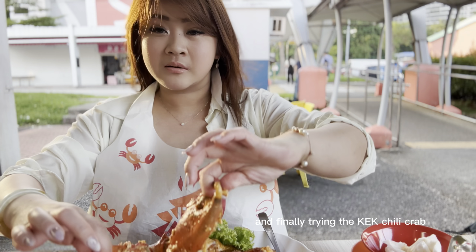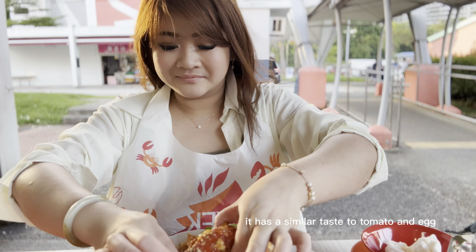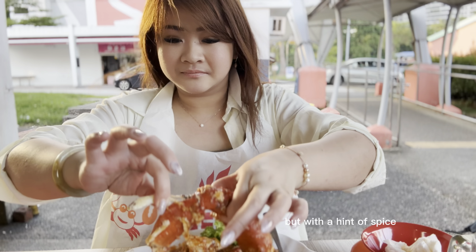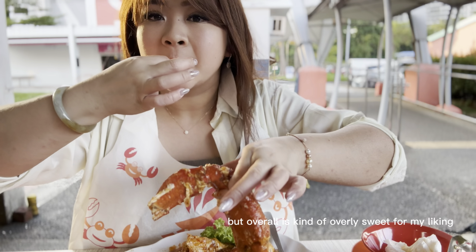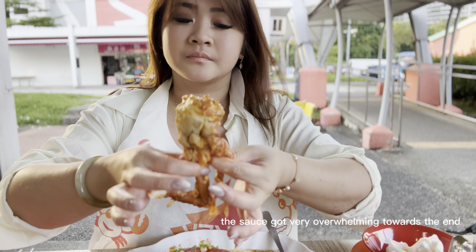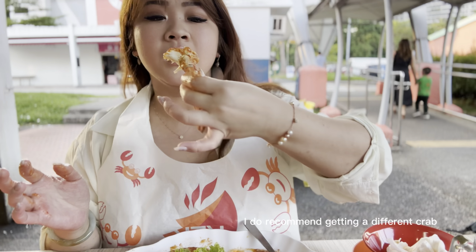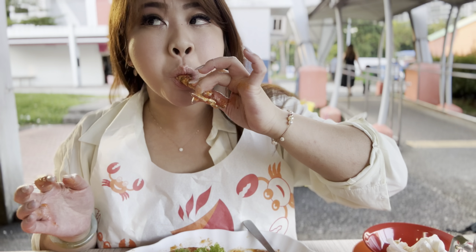And finally, trying the KEK chili crab. It has a similar taste to tomato and egg, but with a hint of spice, but overall is kind of overly sweet for my liking. Since it was just the two of us, the sauce got very overwhelming towards the end. I do recommend getting a different crab because the crab meat was very fresh.